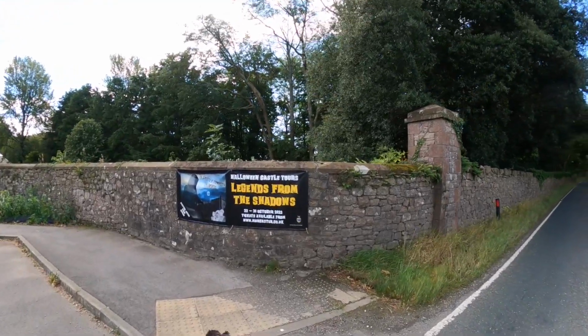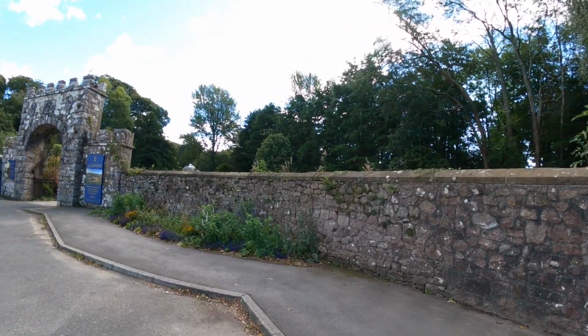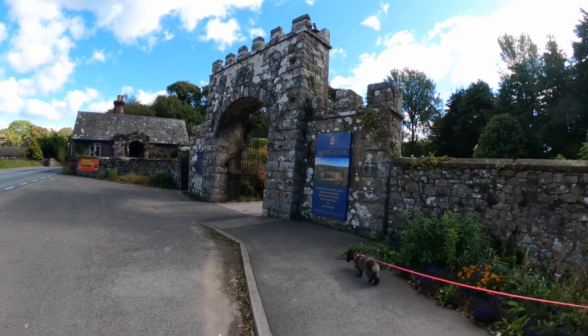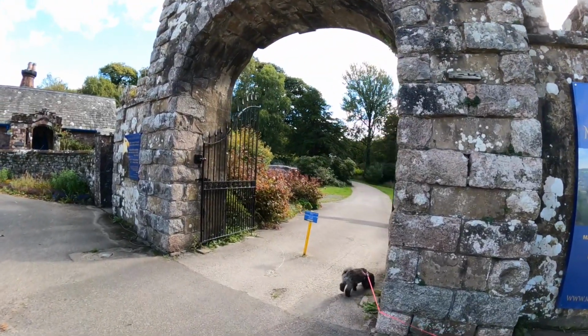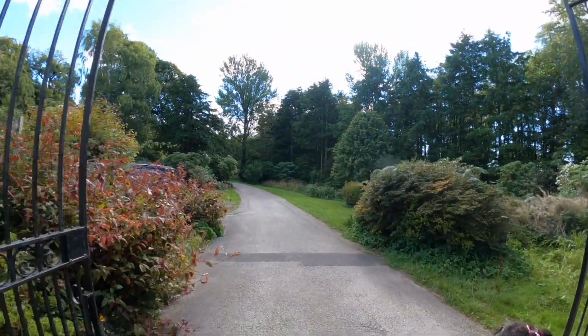Halloween castle tours. Legends from the Shadows, 22nd to the 30th of October. Women in boots were saying it's haunted. Oh, is it? You can do overnight stays. Oh, really? There you go. Haunted castle, gardens, hawk and owl centre, walks and trails, cafe and playgrounds. There we go. Let's go and have a look.